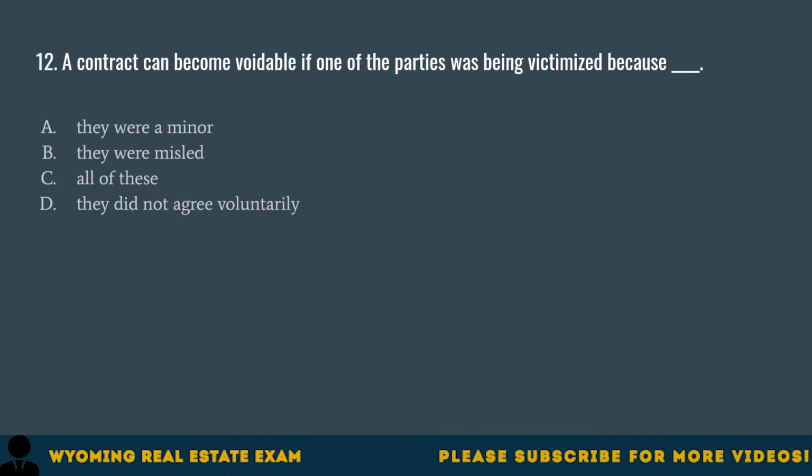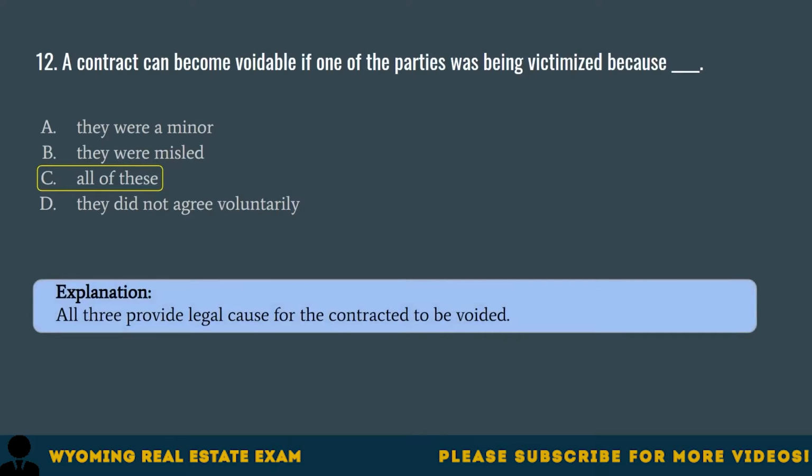Question 12. A contract can become voidable if one of the parties was being victimized because A. They were a minor. B. They were misled. C. All of these. D. They did not agree voluntarily. The correct answer is C. All of these. All three provide legal cause for the contract to be voided.